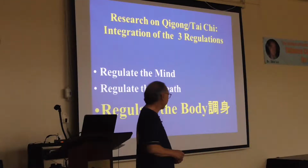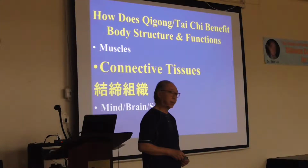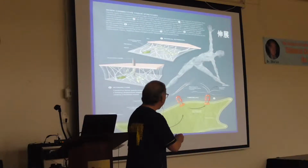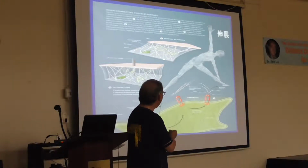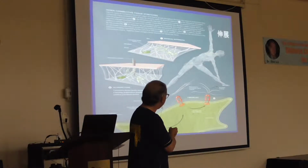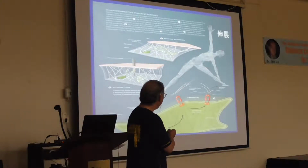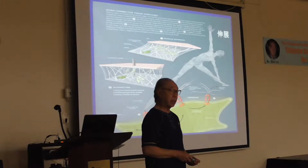Regulation of the body. We're going to do a lot of stretching today. Connective tissues. It is now known that when you stretch the body, you stretch the underlying connective tissue. Within the connective tissue are special cells called fibroblasts, and because they are connected to the connective tissues, they also get stretched, and as a result, they send out messengers to activate the whole pathway that could relieve pain and inflammation.